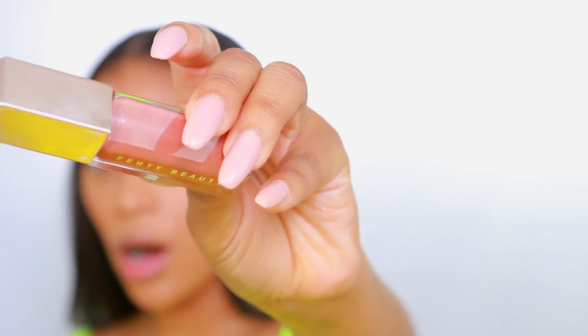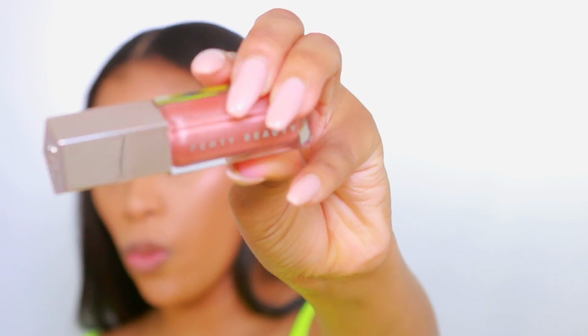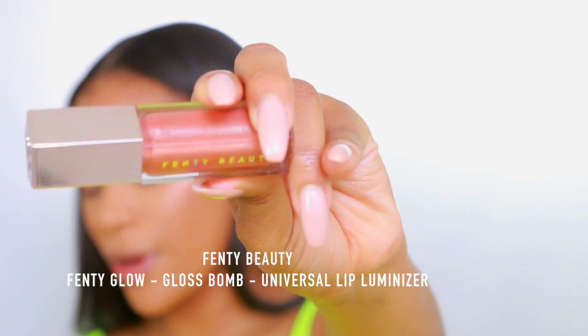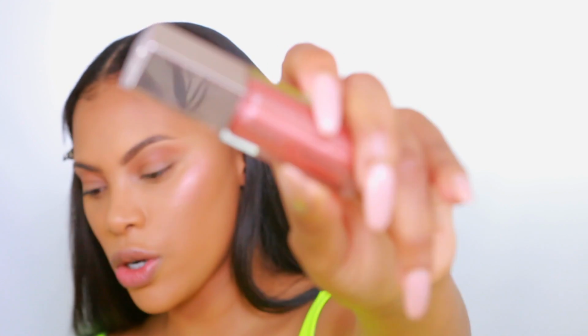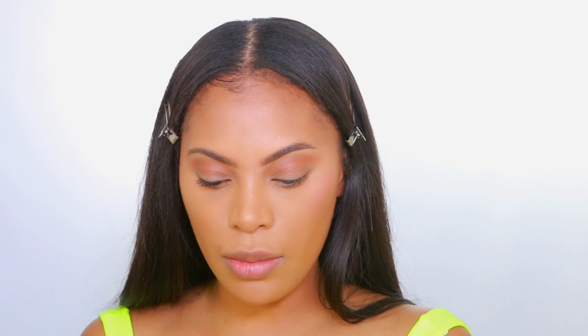Okay, so we're gonna move on to the lips. So she came out with one lip gloss. So this is the Fenty Beauty Gloss Bomb, and it's a universal lip luminizer. I'm a lip gloss girl. I freaking love lip gloss. I always apply lip gloss. Even when I have a matte lipstick on, I always end up putting gloss on top of it because I just love the way lip gloss looks.